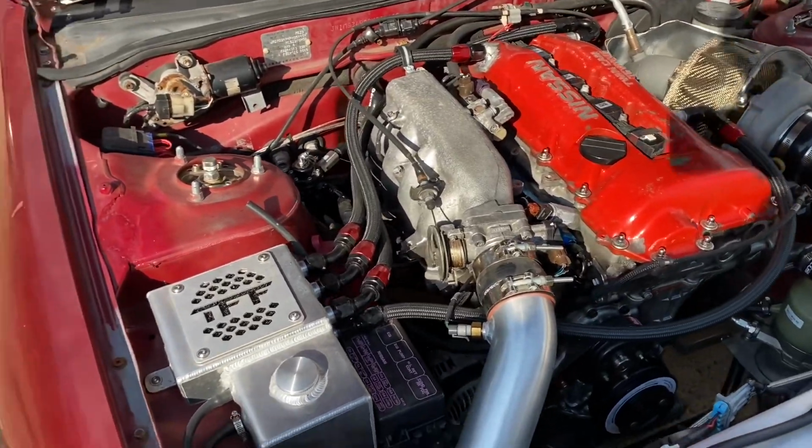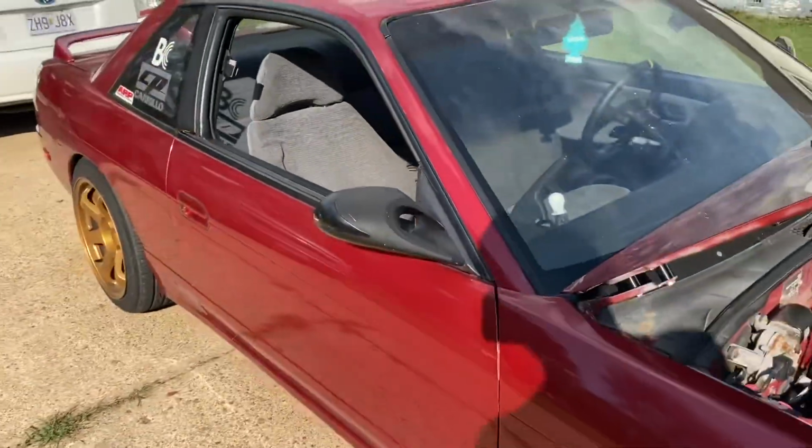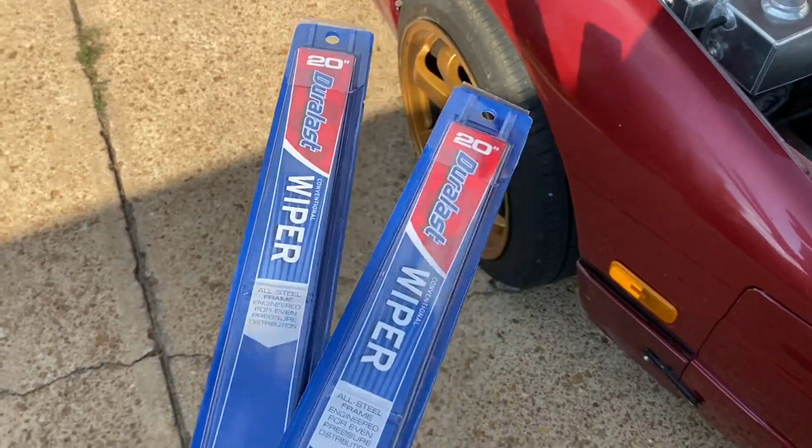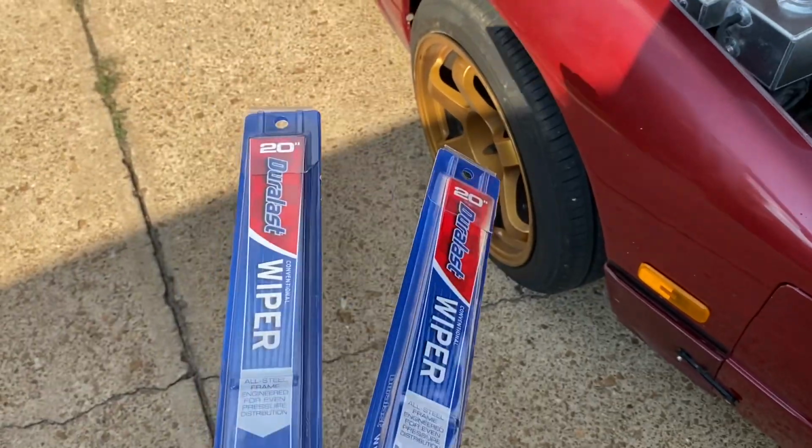Alright guys, I'm pretty pissed off that the 240 didn't pass inspection. They said I need a lower ball joint and some wiper blades. And AutoZone didn't have the ball joints. They couldn't even get them, so I'm gonna have to Amazon those.